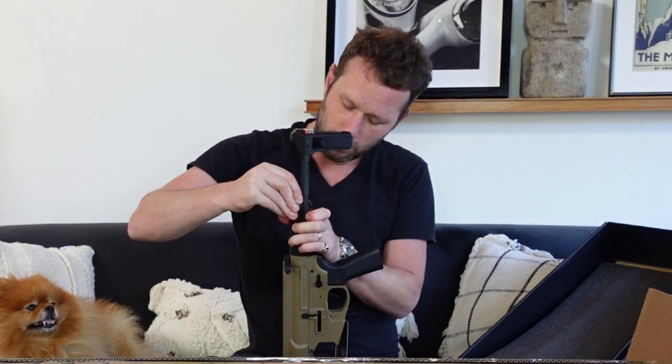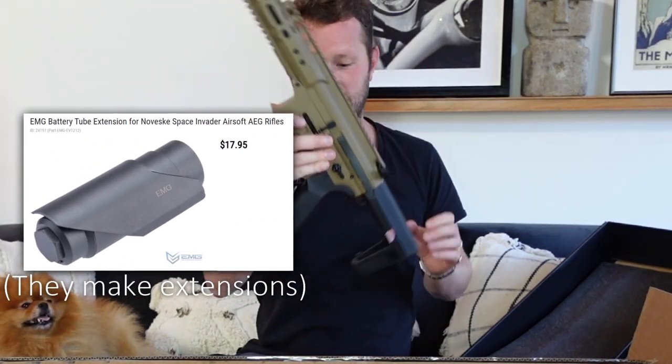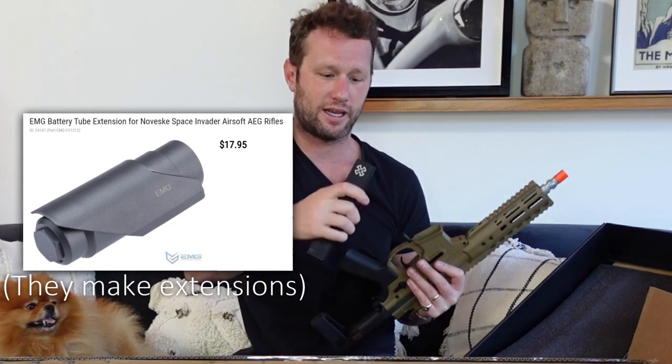In terms of pushing the stock out, it's got that retractable stock, which has the main solid plate here, which I presume is where the battery goes. Although this is a bit different. It's almost like this isn't a twist at the end here. It looks like it pops down, it's got a lever on here. I'm going to have to look that up, but it's not a huge amount of battery space, is one thing I would say.